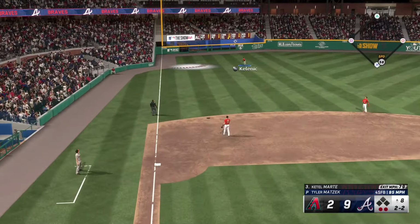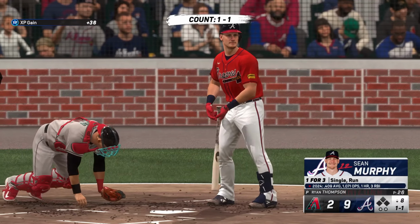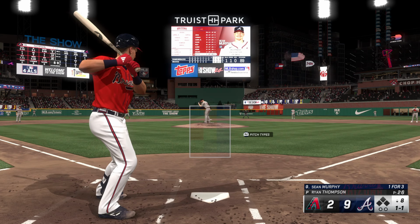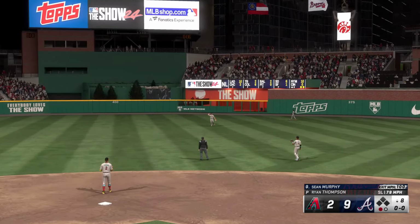In the air to left down the line. On his way over. Makes the grab. And that is that. Ready for the bottom of the eighth. And now the catcher comes up to hit. Sean Murphy. Sean Murphy. That one ripped. No trouble here. Puts it away for the out.